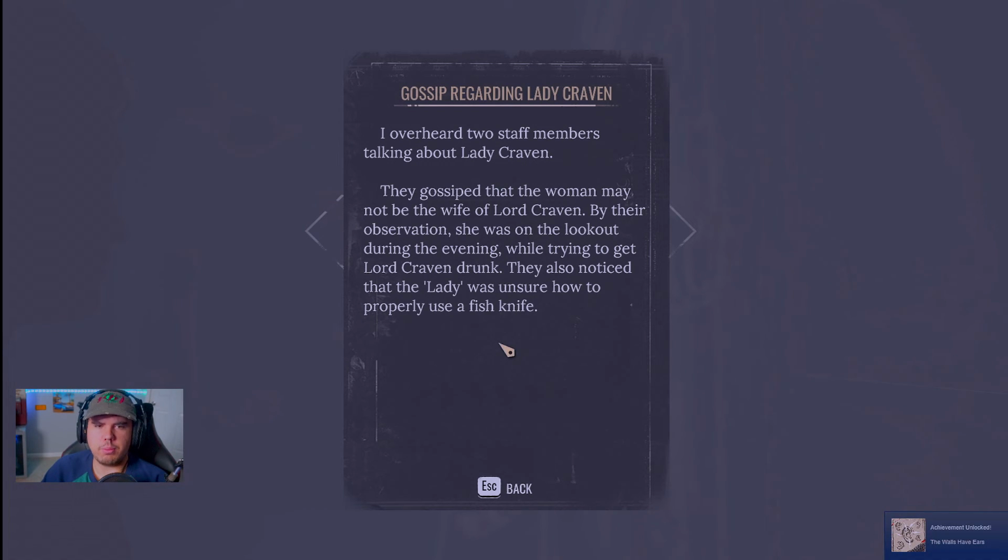I overheard two staff members talking about Lady Craven. They gossiped that the woman may not be the wife of Lord Craven. By their observation, she was the lookout during the evening while trying to get Lord Craven drunk. They also noticed that the lady was unsure how to properly use a fish knife.